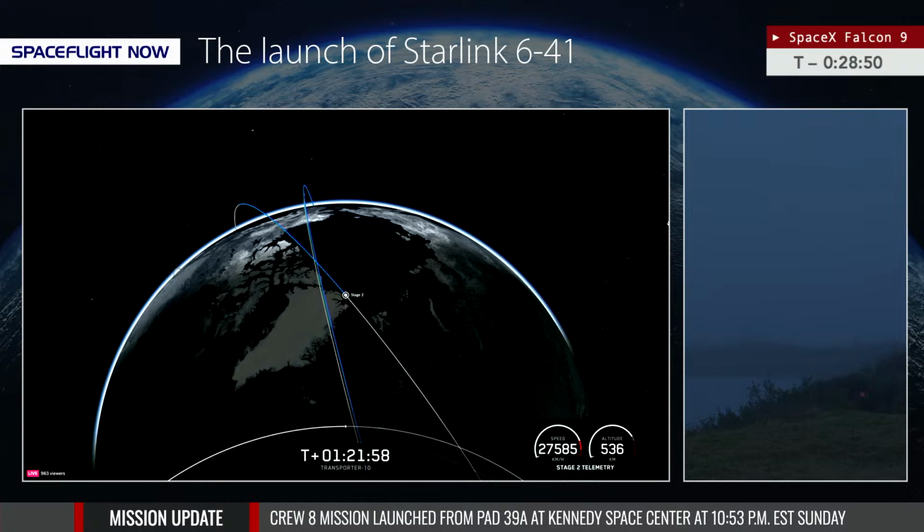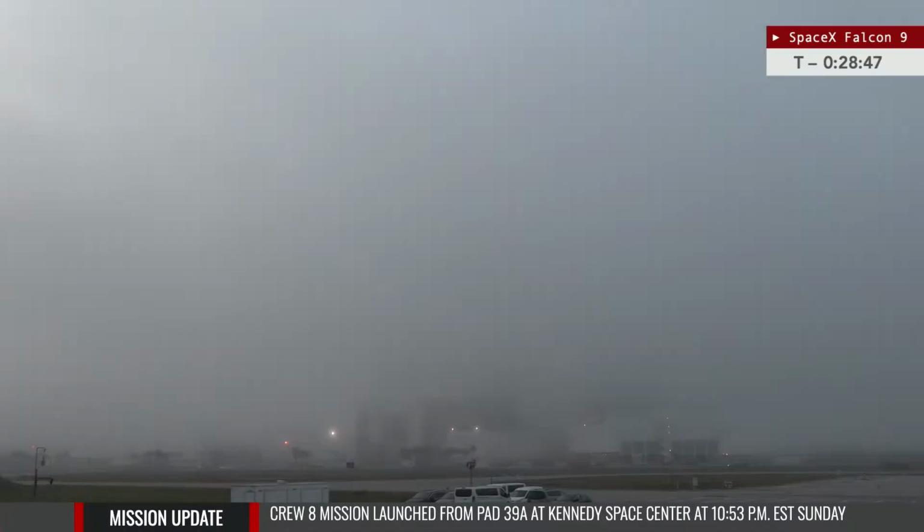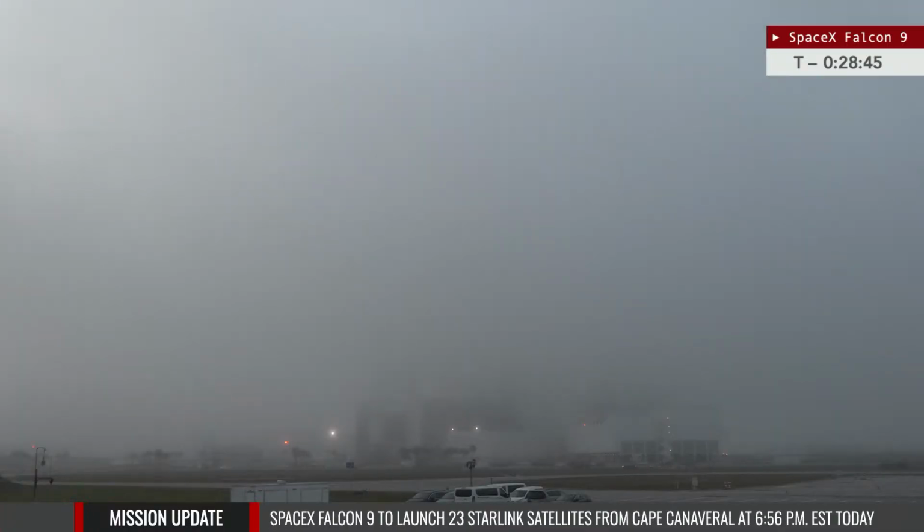Taking a look back over at the Vehicle Assembly Building, it is basically completely obstructed by the fog now. I mentioned things were getting a little bit thicker here. And yeah, our prospects of seeing the Falcon 9 from the press site are not feeling the greatest.